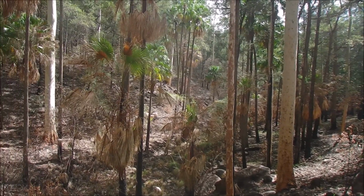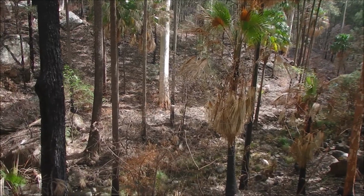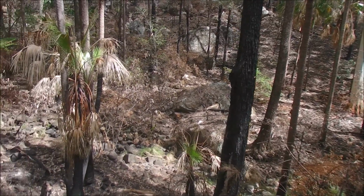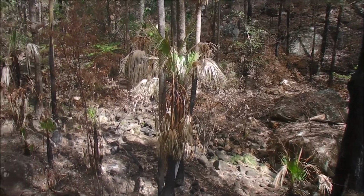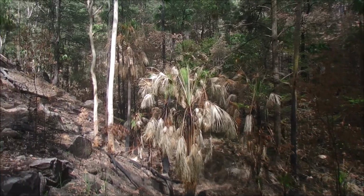Nicky's Creek itself is another one of the permanent creeks in the area. Many of the creeks coming off the Carnarvon Range, even though they're only very, very small, are actually permanent. They will always have some water in them. And that's just because of the water seeping through the sandstone.